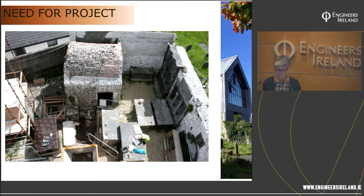Then this is the same Mausoleum as works progressed. That was archaeology going on. There was a lot of deep excavation went on there for the piles, but Ian will talk about that later on.